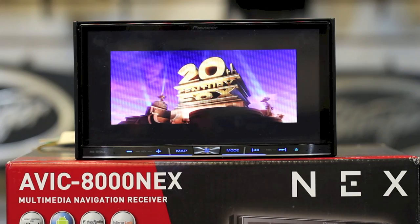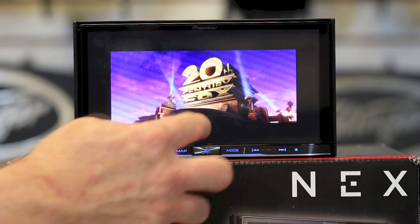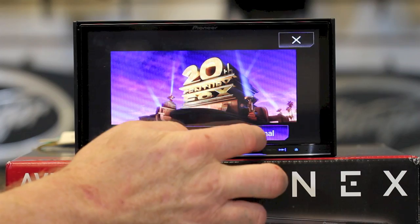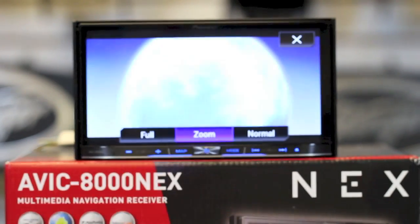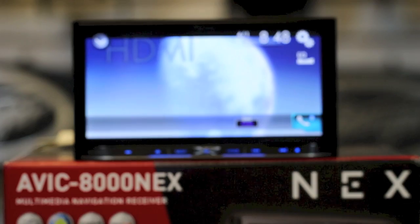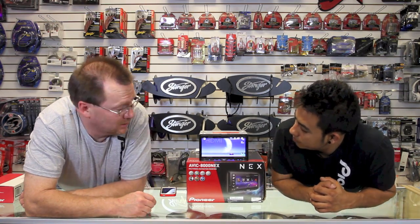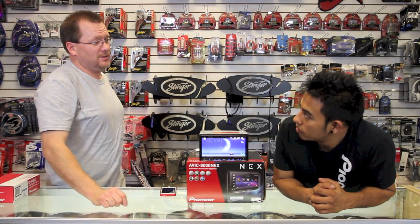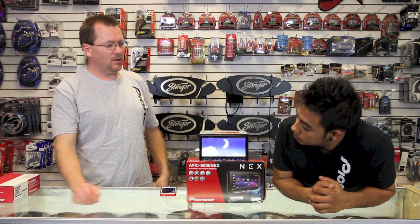Now you can zoom in and you can adjust the aspect ratio and all that stuff. It's a little menu feature. Right here, you can hit normal and you can hit full. And if you're one of those guys that doesn't like bars, you can hit zoom. And you can get out of there. And so now you have the whole screen. So you're watching Netflix, your passenger is enjoying it, you can stream it to the back. Do whatever you want.